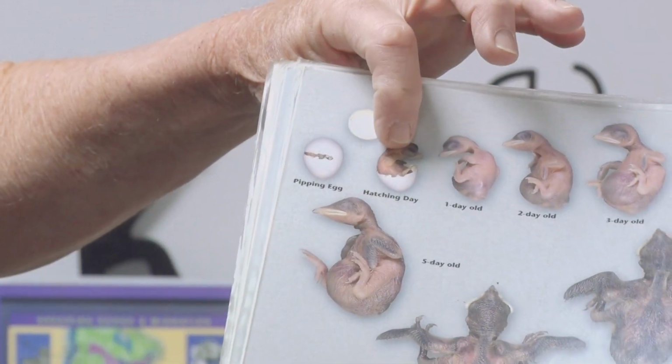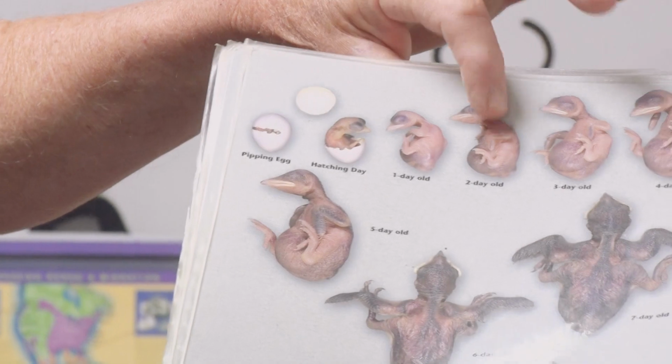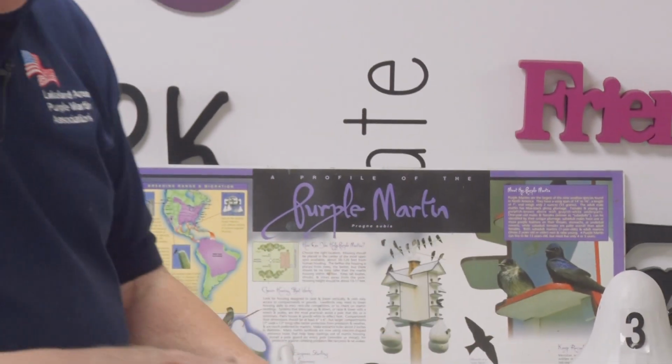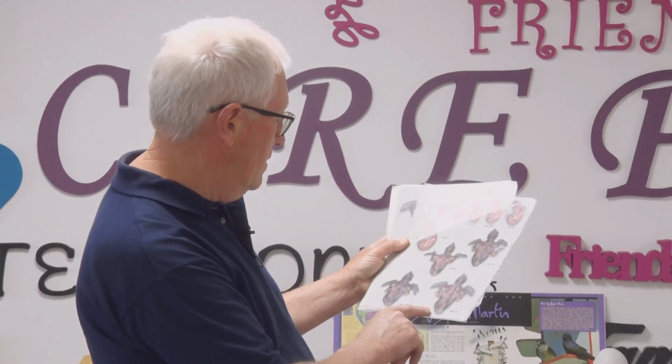And then here's hatching day, which is once they come out of the egg, and 1 day, 2 days, all the way through. So when you get a Purple Martin young in your hand and you're checking, you can actually lay it on this laminated sheet and say, oh, this one is 9 days old.